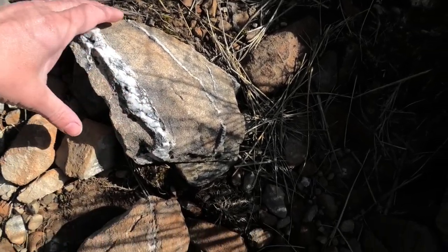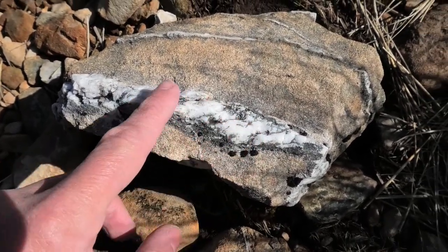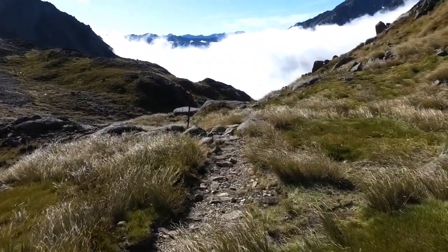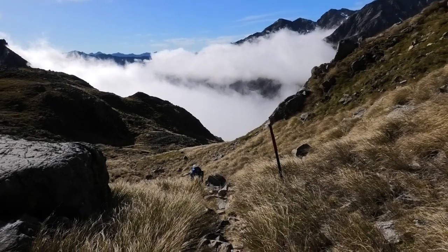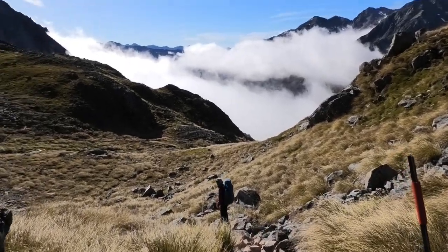You can see what looks like a quartz vein through there. This is all metamorphic, this rock. It's been put under great pressure and great heat, so it's been cooked and squashed a bit. Oh, those clouds are moving. Looks cool. That's probably one of my favourite views so far.